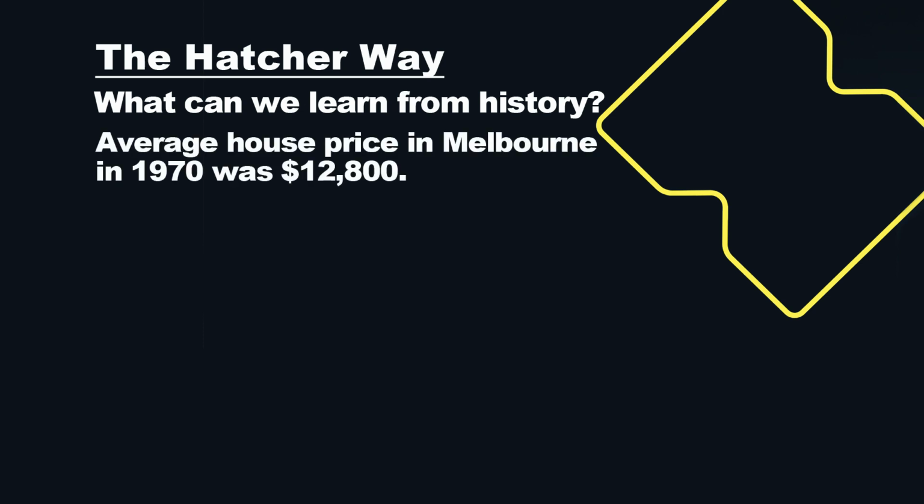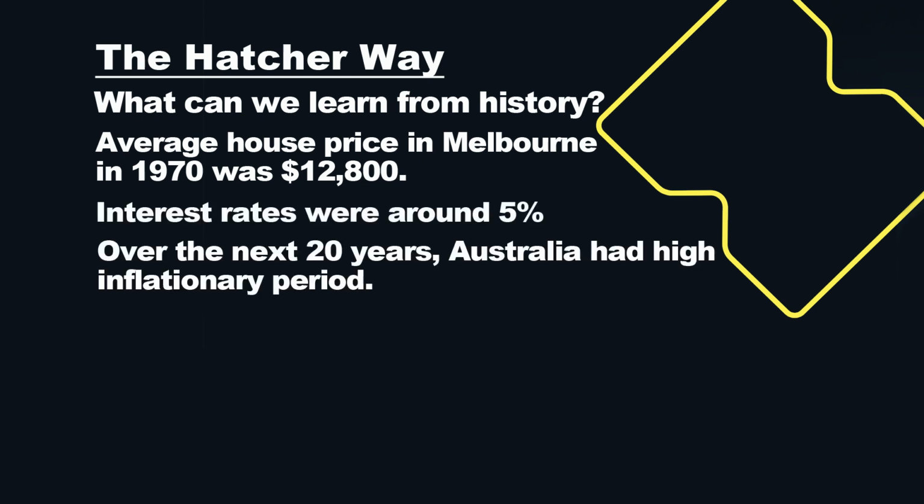We'll take you back to the 1970s. In the 1970s, the average house price in Melbourne was $12,800. Interest rates were around 5%. And over the next 20 years, we had a massive inflationary period.